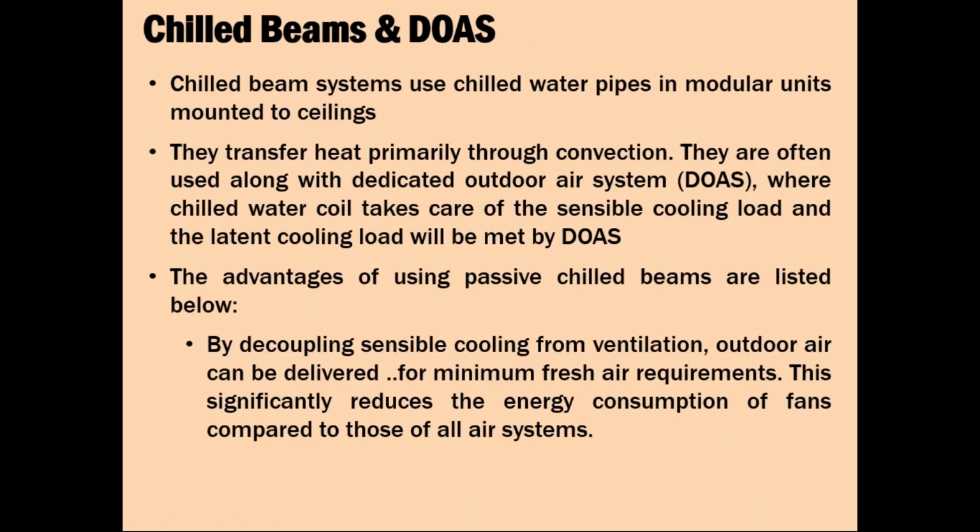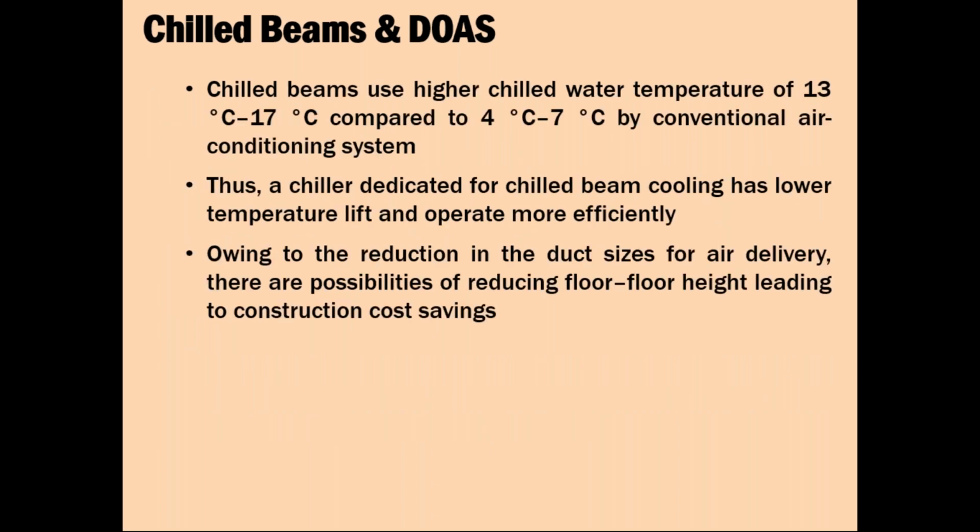Then chilled beam systems are used, chilled water pipes in modular units mounted to the ceilings, and then they transfer heat primarily through convection, and they are often used along with the dedicated outdoor air system, DOAS, where chilled water coil takes care of sensible cooling load and latent load will be taken care of by the dedicated outdoor air system. So by decoupling sensible cooling from ventilation, you can have chilled water to be generated at two different temperatures, and it can give us more control.